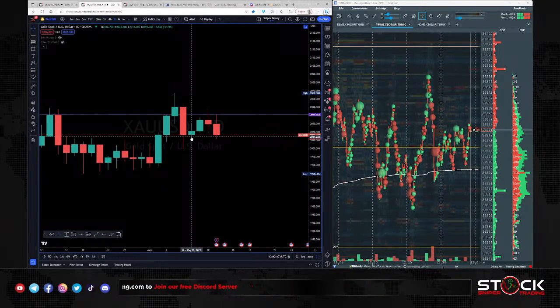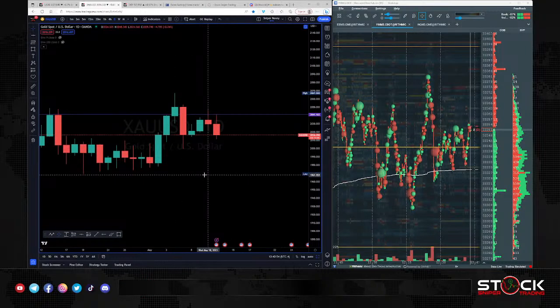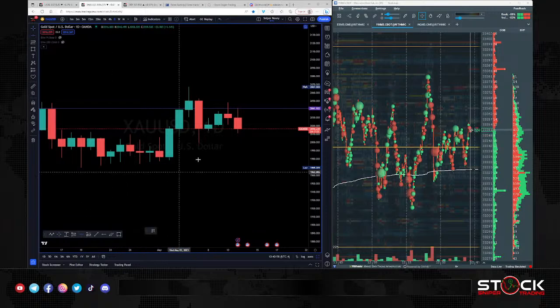So we just broke this low, but we still have, look at today here. This is an important wick, 2008. Very, very important if we take out that low. Okay, so what is our low of the day on gold?